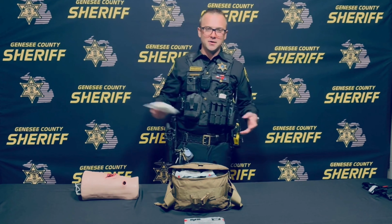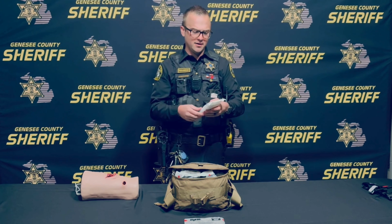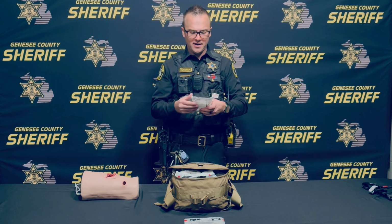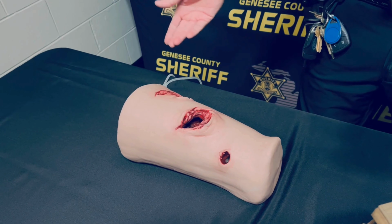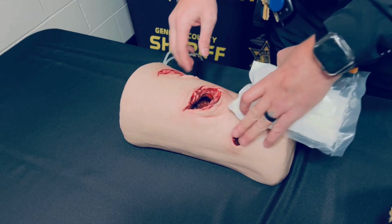The next tool that we're going to be talking about is obviously our trauma bandage that we have here. Once again, this is called the Dynastopper or the blood stopper, depending on where you buy it from. We've got a mannequin kind of set up. We're going to pretend this is somebody's thigh or somebody's upper leg.